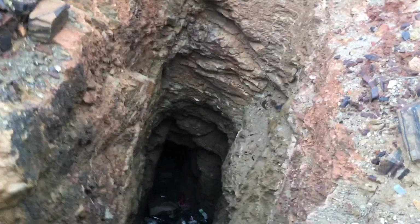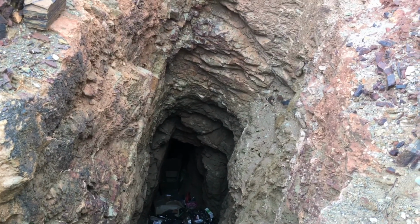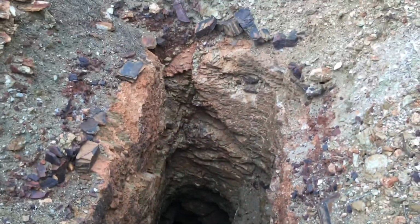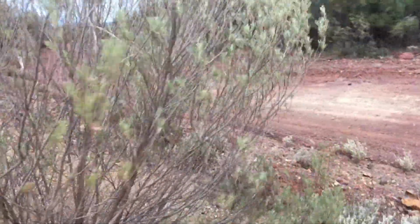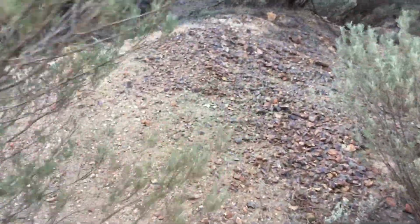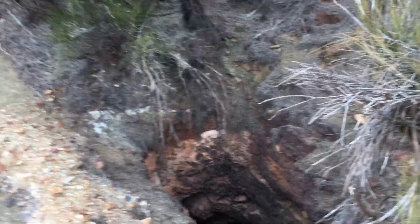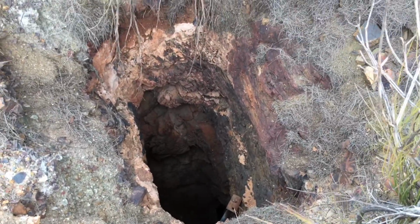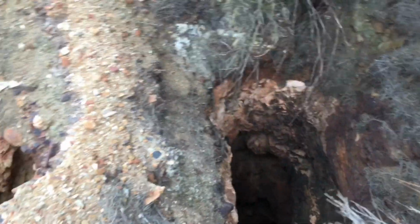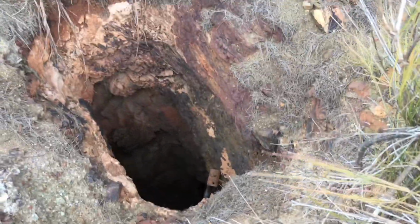Don't know if you can see it in the picture, but looks like there's a shaft that heads off in that direction. Actually another hole over there. Let's have a look at that. Not too close. Pretty dangerous. Jeez. There's another shaft. Two shafts next to each other, right on the side of the road. Too close to that one because that is very dangerous.